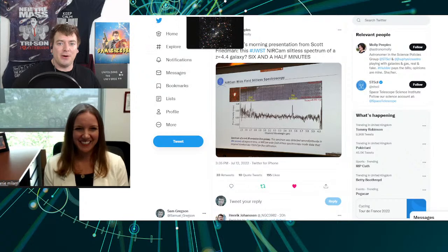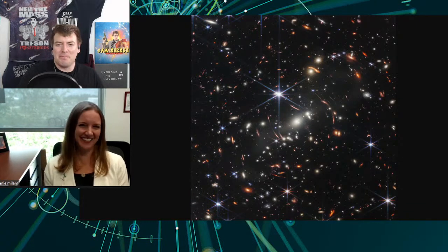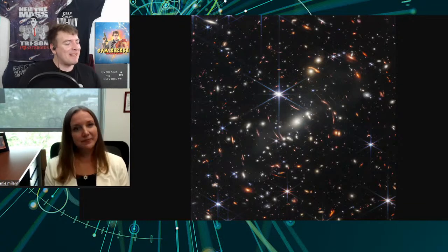So the first image we got the pleasure of seeing was the deep field image, which President Biden got a sneak peek on Monday evening, I think. Yes, it was. He kept us waiting plenty of time to see it as well, but I guess that's his prerogative. So yeah, that's the nature of the White House.